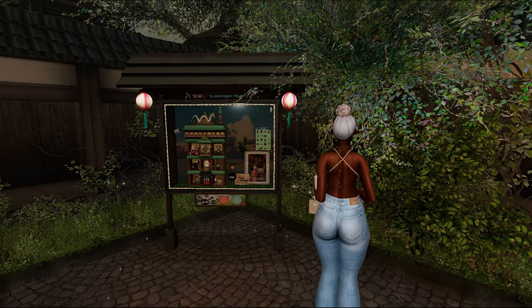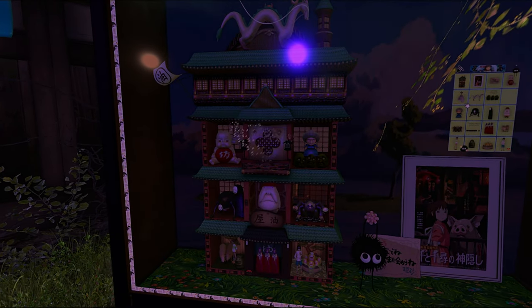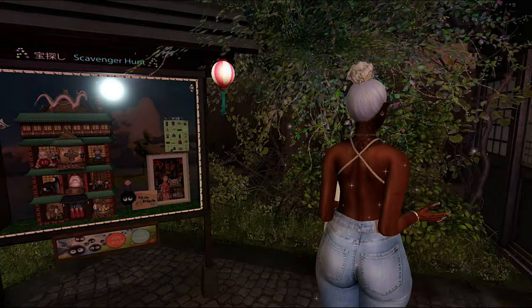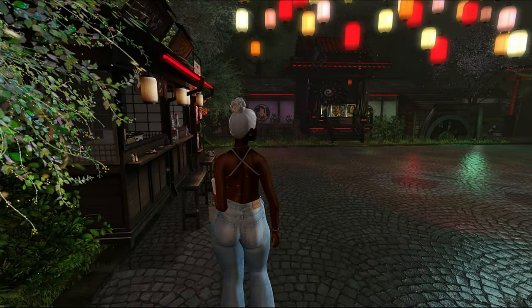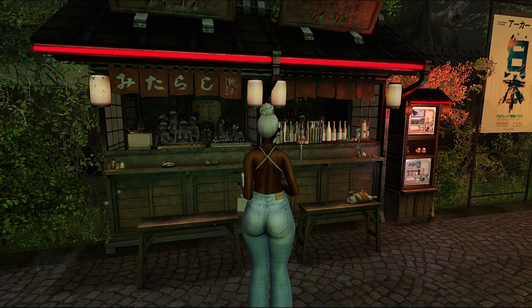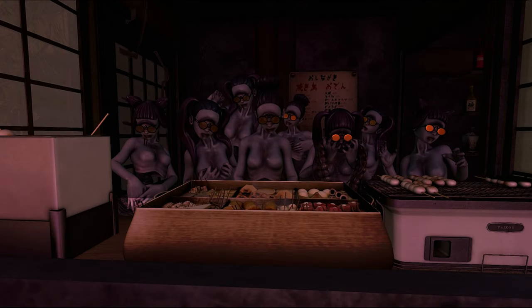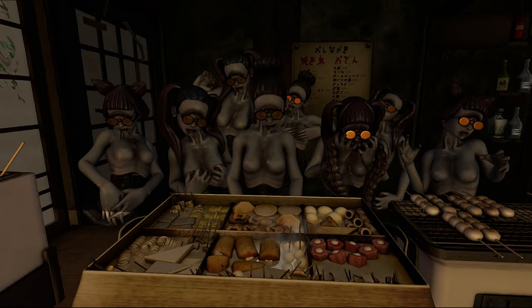I think this is the thing that we saw. This little house is what we saw at the beginning. I don't think there's anything wrong with exploring different things and different avenues in Second Life. I don't know what's going on with that. I feel like I might have to blur this out. Let me see. Oh no, it's not too bad.